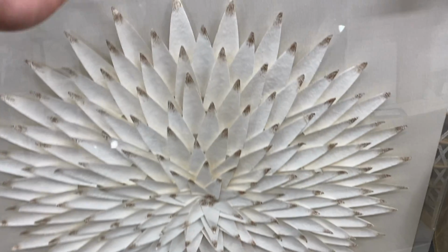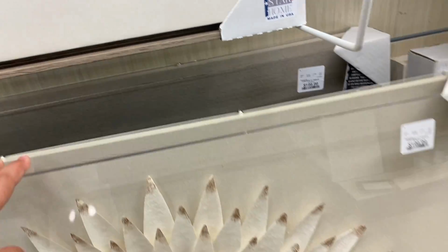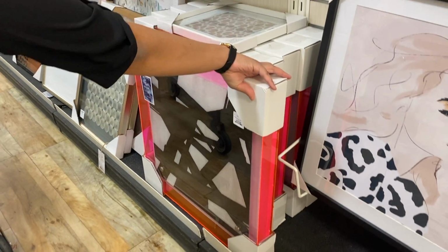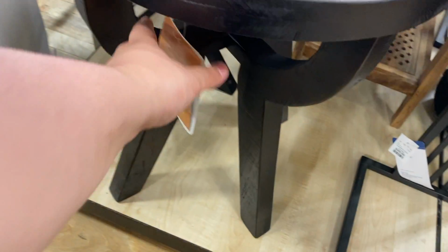What I want to know next is, do you like this type of art? If you like this type of art, let me know in the comments, because I can show you how to make it for super, super cheap. I'm talking like $30 for a big one, as opposed to $200, which is what they're selling it for at HomeGoods. I can teach you guys how to make anything. Just let me know. I do most of my DIYs now over on Instagram, just because I think it's a little bit easier, because I don't know. I just think it is.